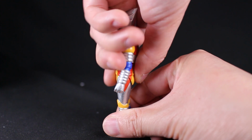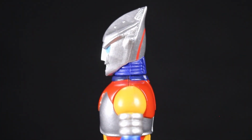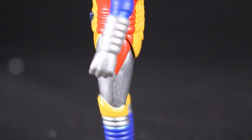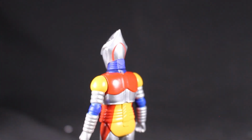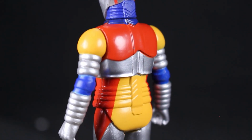I think the quality control seems to be good on these too. I didn't really see any issues that bothered me. They did a really clean paint job, nothing oversprayed or any blobs or anything. So they did a really good job.